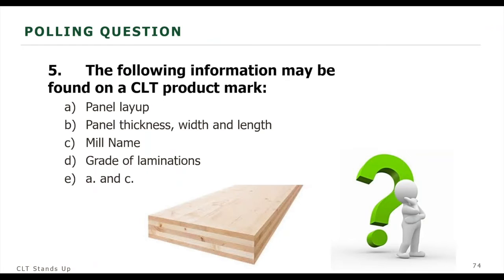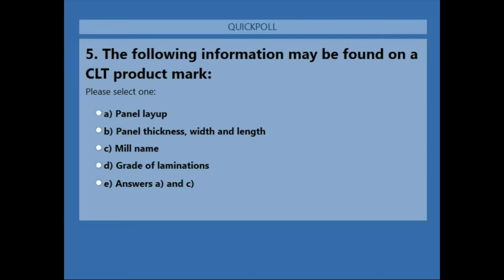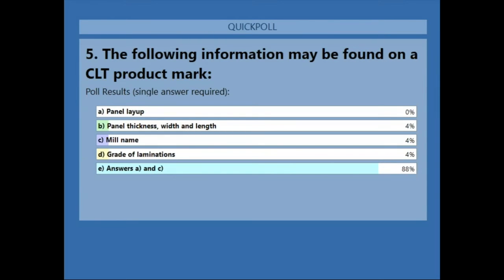So we have one more poll that we'll launch here. The following information may be found on a CLT product stamp. Is it panel layup, panel thickness, width and length, mill name, grade of laminations, answers A and C? All right, so 88% say answers A and C and just a little bit on the other answers. So Michelle, why don't you let us know what the real answer is?